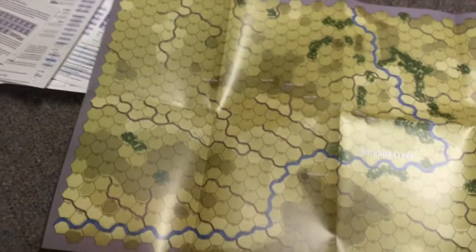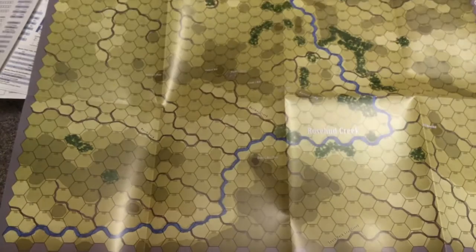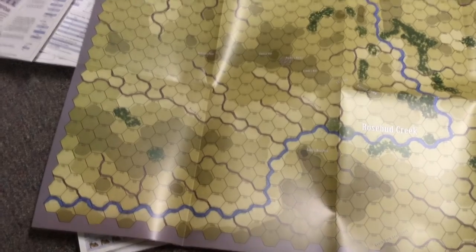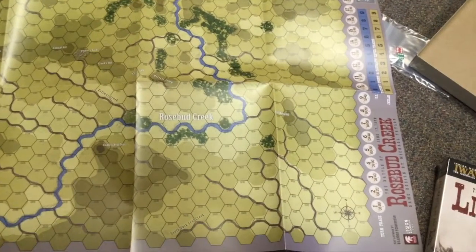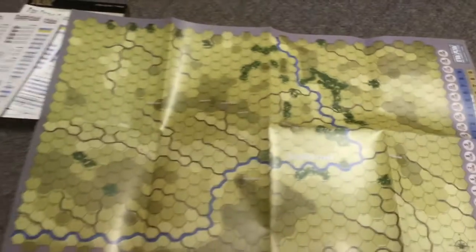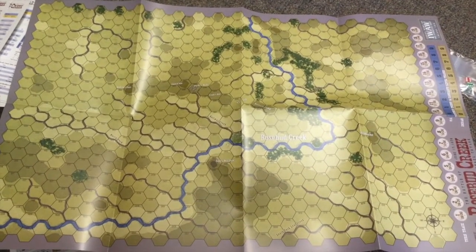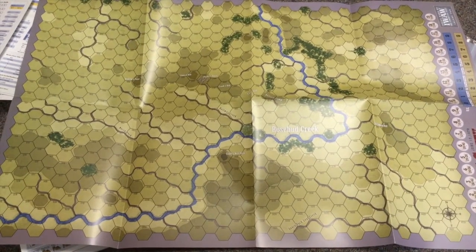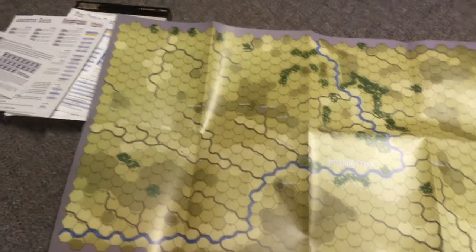There's a lot of maneuver in this system because you don't really have a whole lot of units to move around with. So there's a lot of maneuver involved, and there's a lot of wide open space here to do that with. And there's your turn record track already on the map, and where you can track your victory points and that kind of thing. So there you go. It's a one map game, so it's not going to take up a lot of table space. There's not a whole lot of chart checking really, so you don't have to leave charts on the table. So if table space is an issue, you probably won't have a problem with this game at all.